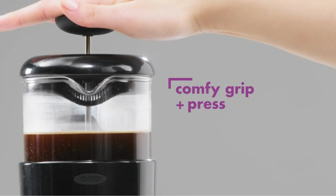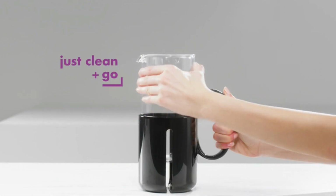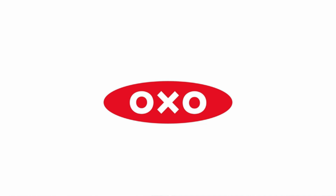The limitations are: the plunger may require some effort to press down fully, especially when dealing with finely ground coffee beans. The glass carafe option, while more aesthetically pleasing, is more fragile and susceptible to breakage.